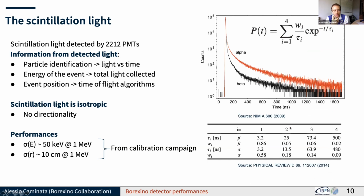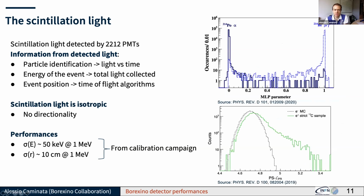When I talk about particle identification, we can see from this example that an alpha and a beta have really a different distribution of light versus time. You can see that the alpha signal is longer. And so exploiting this different amount of light versus time, we can develop algorithms to distinguish alpha and beta. We have different algorithms, all of them described in this paper, and also in a previous one, more on solar physics.